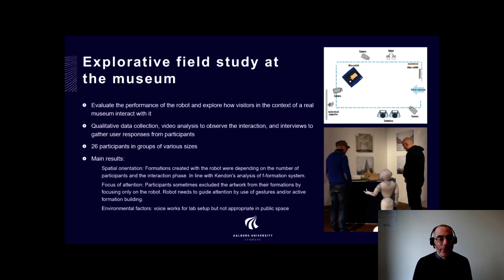What we also see is the focus of attention. Sometimes it's problematic because participants sometimes excluded the artwork from their formations by focusing only on the robot. So in this case the robot needs to guide the attention of the users by using, for instance, non-verbal means like gestures, or by actively participating in the building of the formations. Here we see a very good example where we have a formation where the robot can easily explain the model, and the visitors have the possibility to watch the robot, but also to pay attention to the model that is explained.